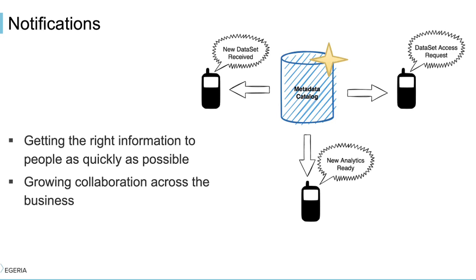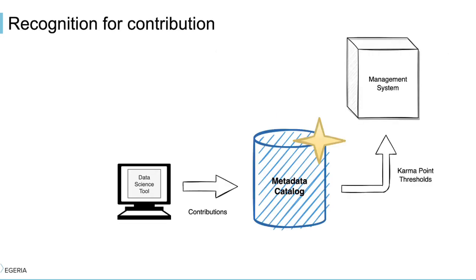Okay, so we talked about how we make people more effective. One of the other things was recognition. There's something very simple that Egeria does that can help to recognize people who spend time updating descriptions in the metadata, in cataloging and classifying and providing feedback. And that is the Karma Point support that Egeria has. It's possible to set Egeria up so that every time metadata is created, updated, deleted, we look at the user ID of the person who did it, and if that user ID has a person profile in Egeria, then we give them a Karma Point.